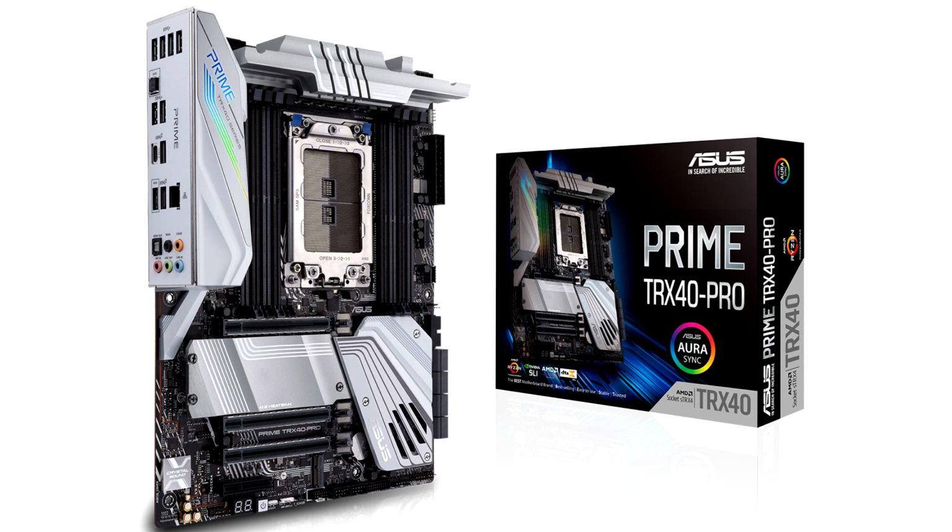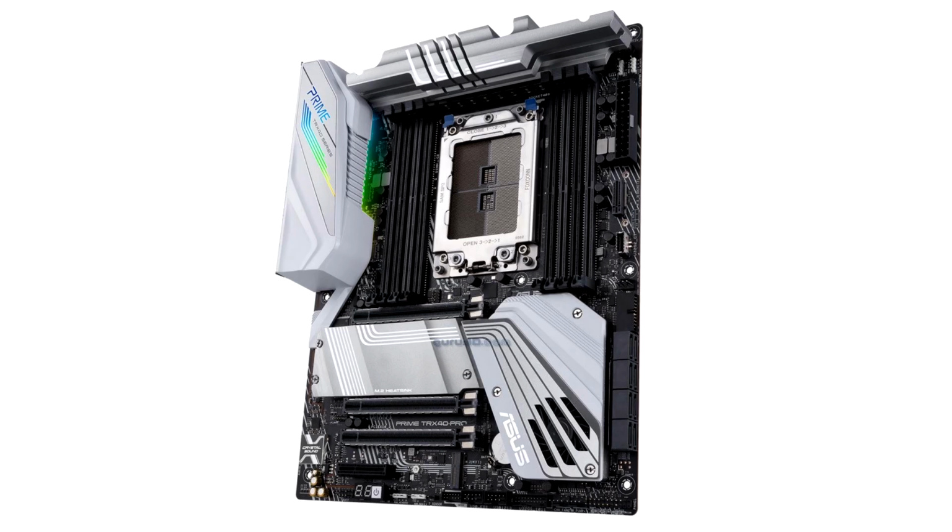The back panel contains a total of 7 USB 3.2 Gen 2 ports with 10 Gbps of throughput, but the real highlight is the super-fast USB 3.2 Gen 2x2 Type-C connector with 20 Gbps of bandwidth. It also includes a pair of front-panel USB 3.2 Gen 2 connectors, 4 USB 3.2 Gen 1 ports and 3 USB 2.0 headers.